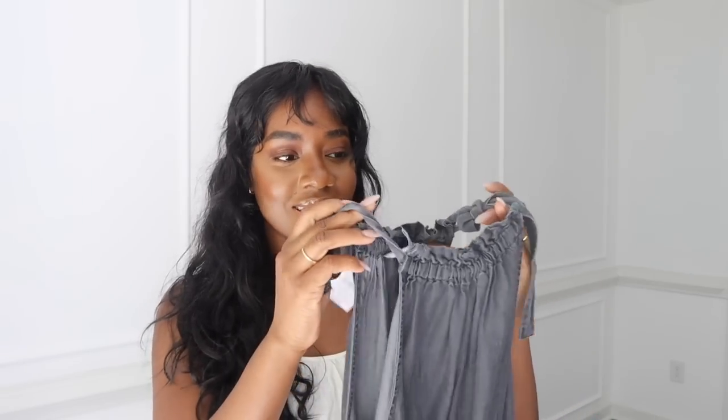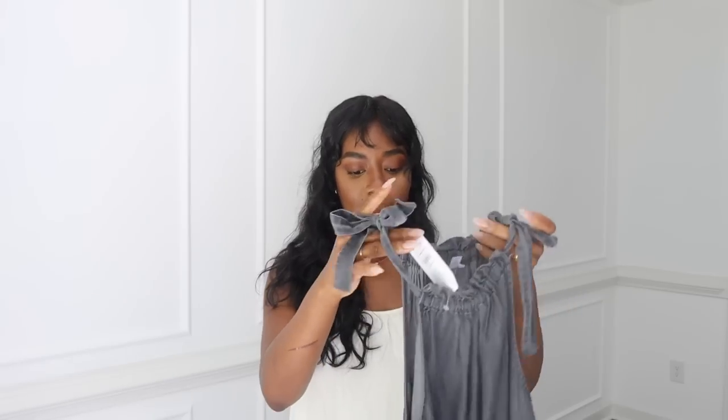So I got this, and at the neck it's gonna have that racer style both at the front and the back. I thought that was stunning, and it had a little cinch at the waist going on. I'll put the try-on here for you. And it's also a maxi dress, sort of.